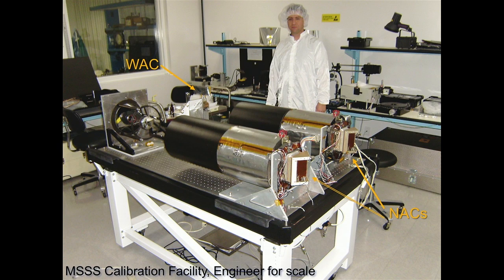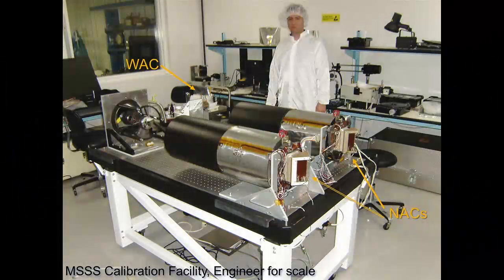I just want to point out again that there's an enormous effort that goes into bringing these images back, and the ones that we have in the gallery. I can't emphasize enough, we're talking about hundreds of engineers, technicians, scientists that are involved in the design, building, testing of all these cameras before they're ever flown. And this is a picture here of the narrow-angle cameras, the telescopic cameras, the 2 of them, and the wide-angle camera being tested at the Malin Space Science Systems facility where these cameras were built.